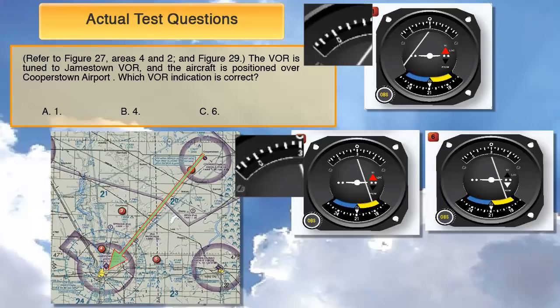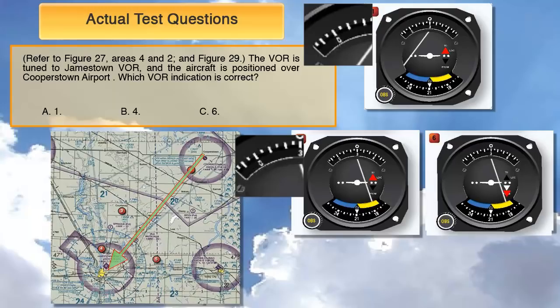Well, if you fly north from Cooperstown, if you have enough gas to circle the world, eventually you'll get to the VOR. You're going for the North Pole, and yeah, probably not a good idea. So you have to fly south. Number 6, if you look at that flag now, that flag is actually pointing down. What's down there? South. So instrument number 6 is your correct instrument.